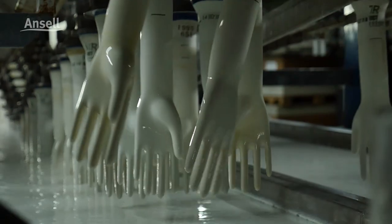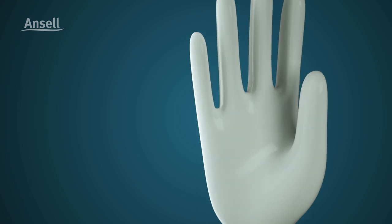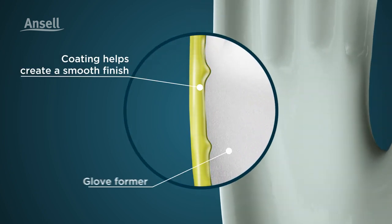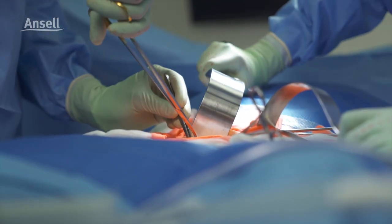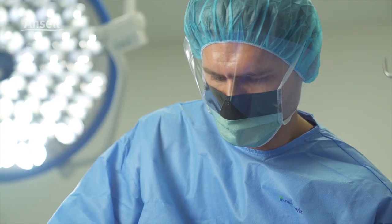Ansell's A.R.T pinhole barrier technology adds an extra level of robustness at the very start of the manufacturing process by sealing micro defects that may be found in glove formers and later result in pinholes or glove weaknesses. This results in a smoother, even glove film for consistent glove performance to better protect surgeons and OR nurses so they enjoy peace of mind.